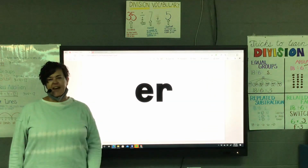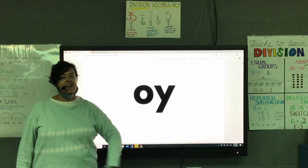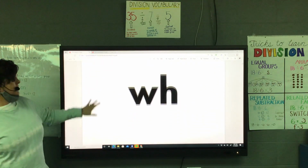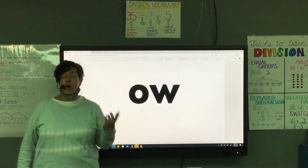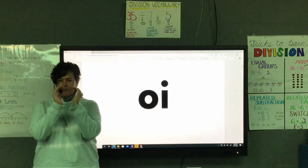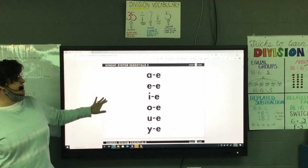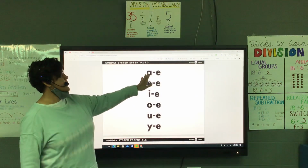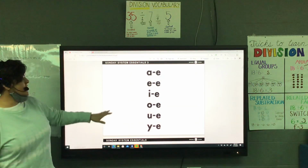Where's this one usually at? At the end. At the end of a short word. Wow. Ow or oh. Oi in the middle of a word. All of these say what sound? They're long vowels. Yes, because it follows the vowel, consonant, silent E. So they all say their own name.